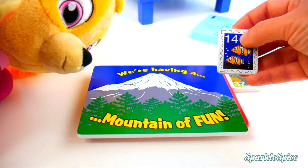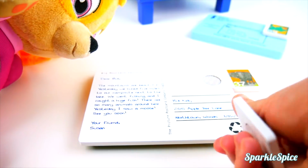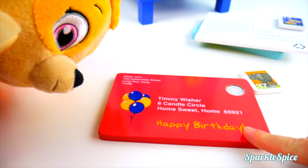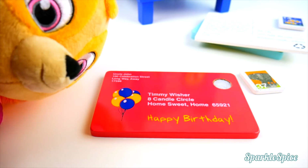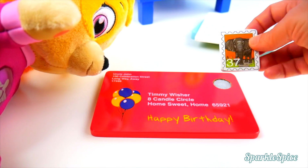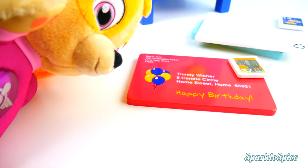This one has the number 14 on it, and there's two fish. We have to turn it over and attach our stamp. Now we can mail it. One more letter. It's a happy birthday letter. Oh, I love to say happy birthday to my friends. All right, here's our last stamp. It's got an elephant on this stamp. We'll stick it on our letter, and now we can mail them off.